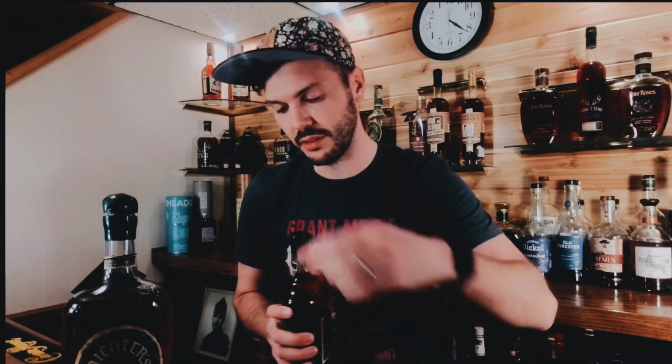Solid. I mean, at least it gave us some solid pop vibes here. Very delightful nose properties just from the bottle pop. So going 10 bourbon on the left. Keep that right here. And 10 rye on the right.